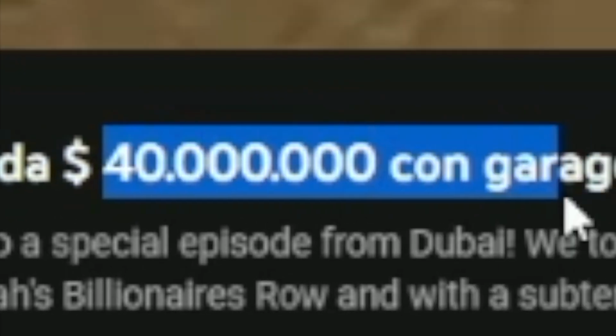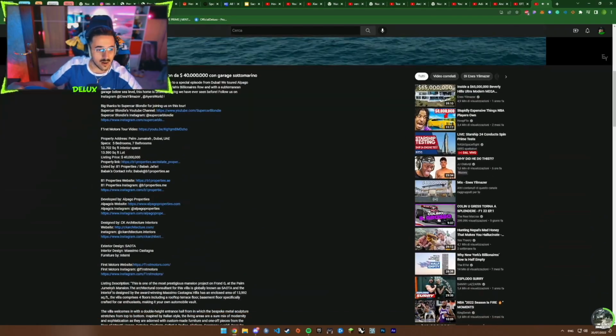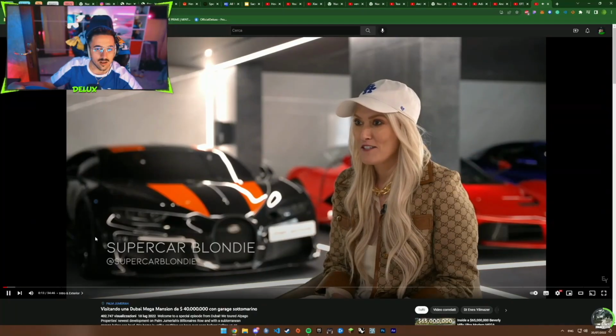Dubai Mega Mansion da 40 milioni con garage sottomarino. Oddio, ma è Ivan! Dubai is exciting. No, è Ines. Ines. Love Dubai for so... Ma aspetta, ma scusa, ma state scherzando? Questo è supercar blondi, fortissimo.